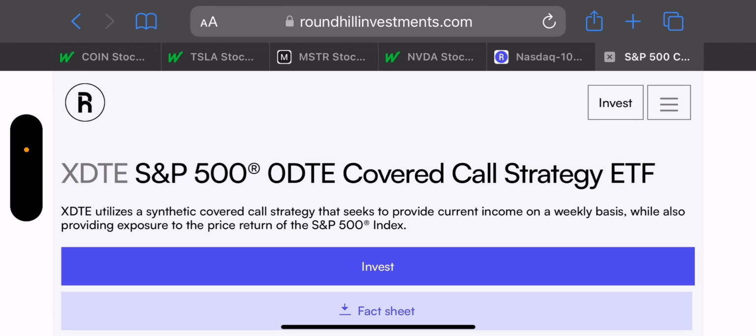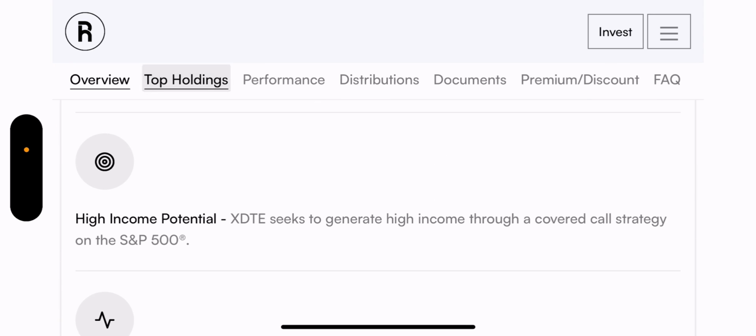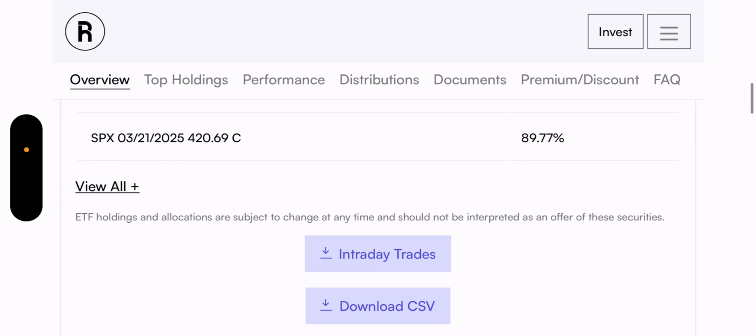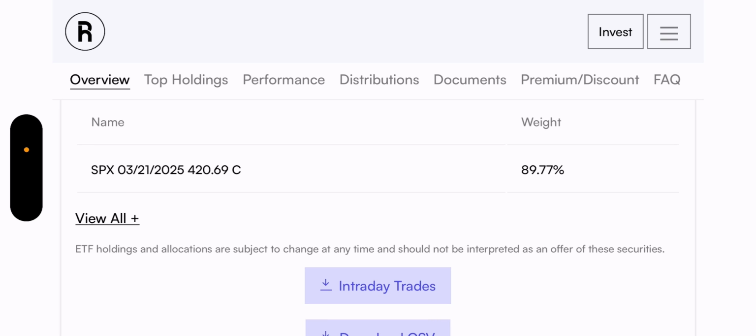If you look at XDTE, it's kind of the same thing, except they do the covered call strategy on the S&P versus what the other one did on the NASDAQ. And if you go to the holdings here, it's the same exact thing. You're not going to see the covered call because it's zero DTE. They close them out each day. So here's the call that also expires March 21st, 2025. So you're hoping the index in the long run does go up so we can get a nice chunk of premium at that time. However, the moneymaker, the weekly payout, is coming from the daily calls that they do.